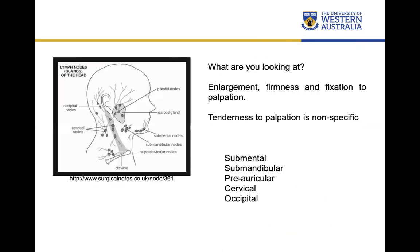Lymph node examination: it's very important, first of all, to refresh your knowledge of where the lymph nodes actually are. So I've got a useful diagram there on the left. And once you know where the lymph nodes are, it is important then to think about what you are actually looking for, like what is a worrying sign or what is something that you may not like to see in your patients. So these will include things like firmness or fixation to palpation, where it's not mobile.